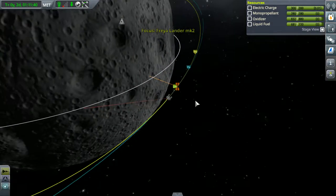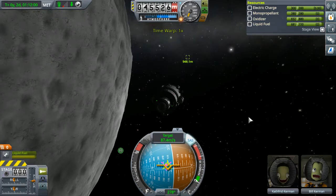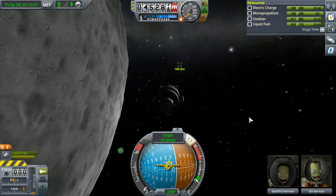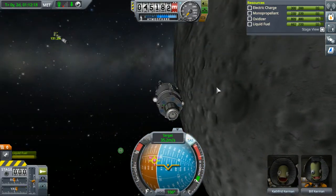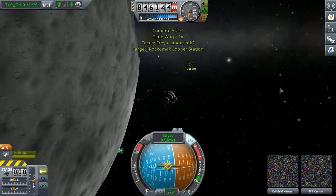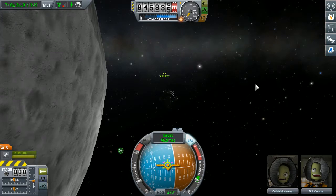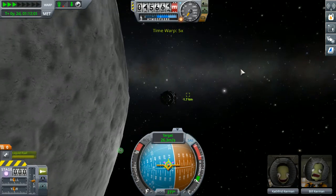I'm going to quick save again. Encounter's looking really good. In fact, let's speed up a bit. Okay, here we go. Now the drastic slowing down. Oops. Didn't slow down drastically enough. On the other hand, I did manage to very accurately hit my target. I mean, there's no denying that.